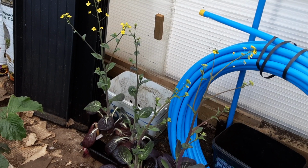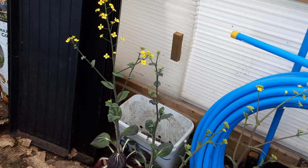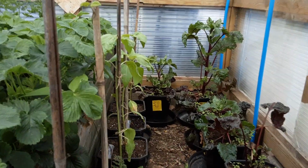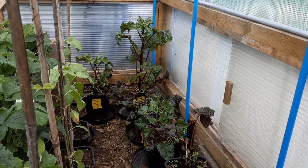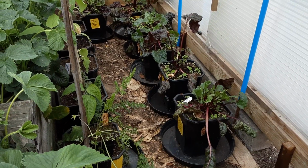I'm letting the pak choy, the red pak choy, go to seed. Whether I'll get anything off them, probably not. Sunflowers down here, getting better, and as you can see, my giant Swedes, some of them, giant beetroots, some of them are actually going to seed. Probably started those too early.